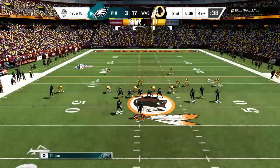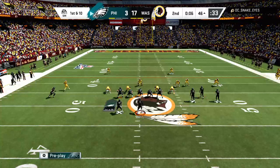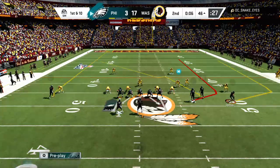This offense finding its legs now. Here's another first and 10. Mike, check 59, 59. Watch the slant.